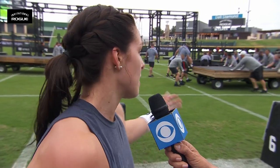Now, aside from the log, which was the surprise today, was there anything else that surprised you about the workout, this combination of movements? The GHDs were a lot harder than I thought. I mean, coming off the ski, especially when you're trying to go that hard on the ski, it's pretty taxing on the core. Congratulations. Thank you so much.